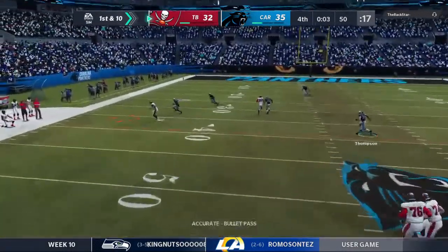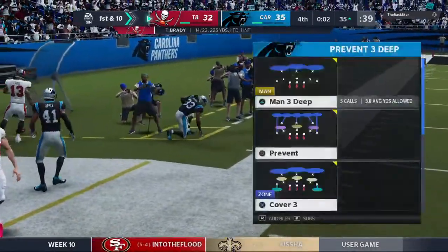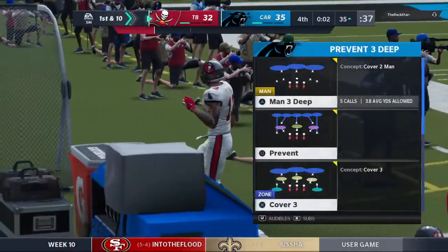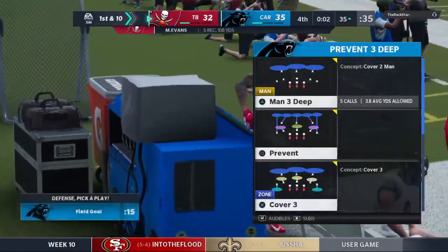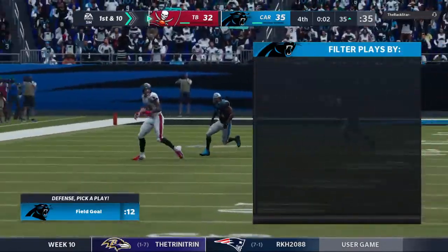One final try now for Brady. Throwing the out route and complete. That's Evans. Yeah, he will go out right near the 35-yard line. That'll be a gain of 15 yards, and it'll move the chains.